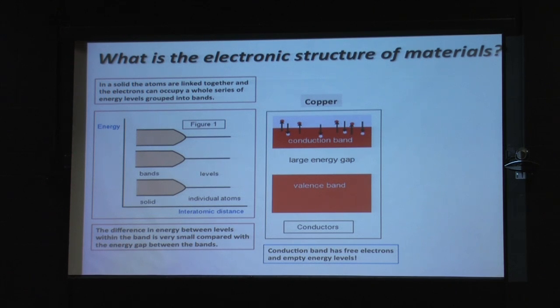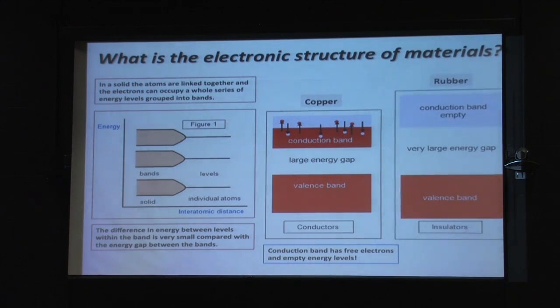Yeah? So now you ask, what does an insulator look like? Something like rubber, right? So a rubber would look like this. All the valence band is completely full, but the conduction band is completely empty, and there's a huge gap between them. So in other words, in case you want to create a free electron over here, it's going to be extremely difficult. And without those free electrons, you can't get conductivity. So that's what an insulator is.